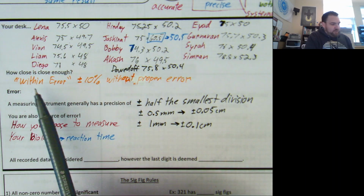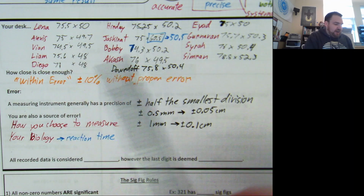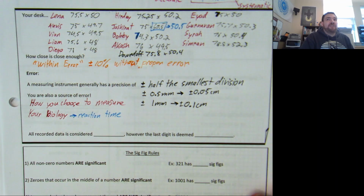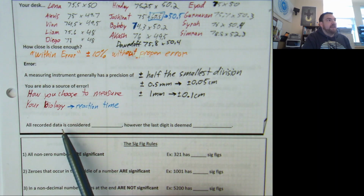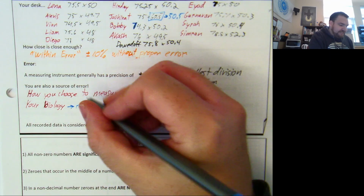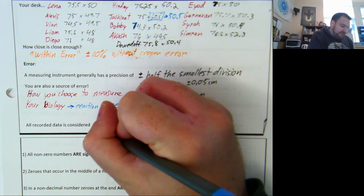And so we talk about, how close is close enough within error, plus or minus 10%. Lots of what we're going to do as far as what we calculated in class is going to use recorded data. Someone else somewhere took a measurement and you're going to use it. In the lab, it's going to be a different story. You're going to take the measurements and you're going to use it. All recorded data is considered to be significant.